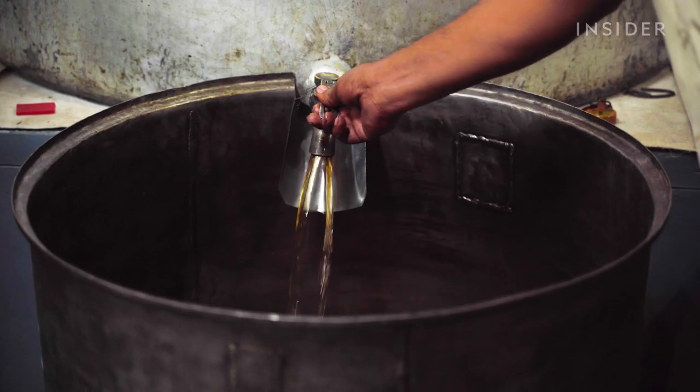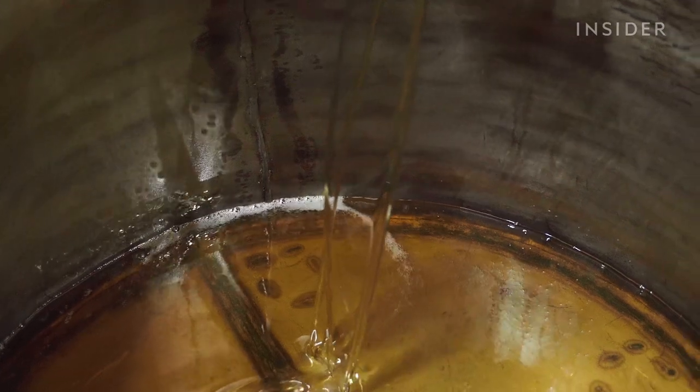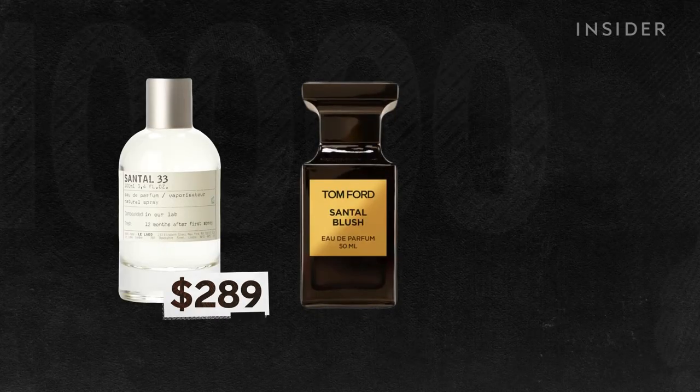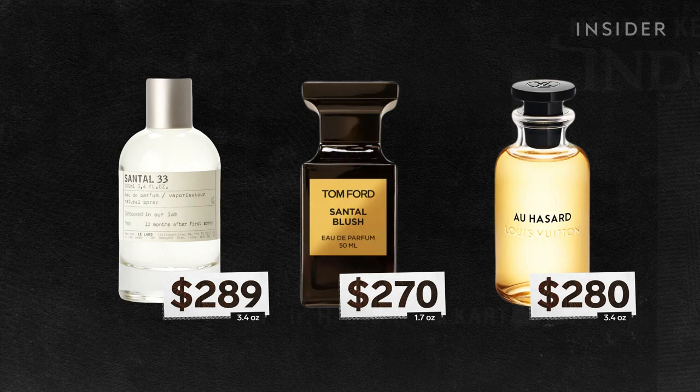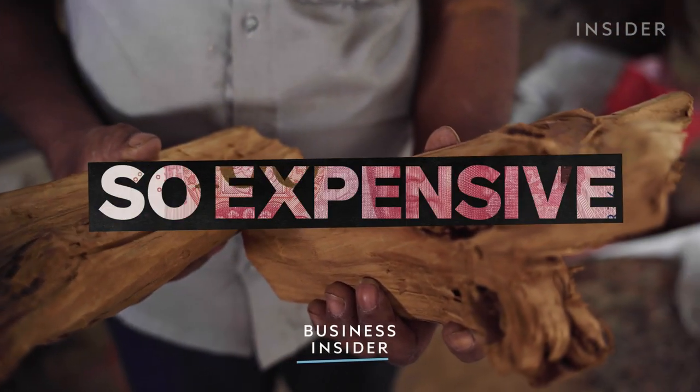This is where sandalwood's unique fragrance comes from. And when it's distilled, it's used in all kinds of products, from bath soaps to luxury brand perfumes. So what makes sandalwood's aroma so special? And is that why the wood is so expensive?